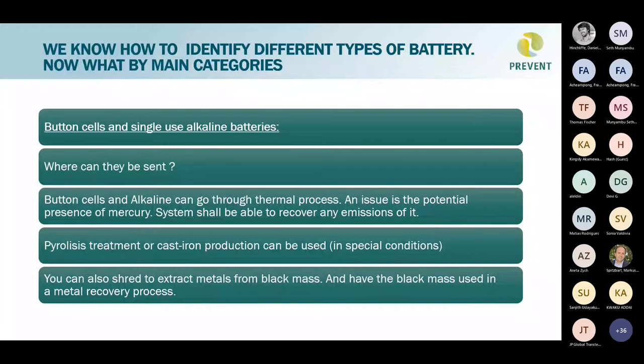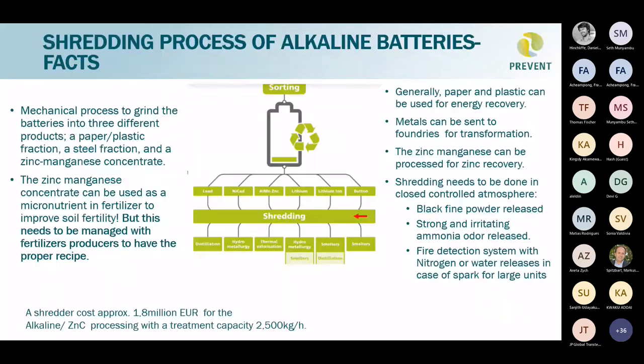Yeah, you can extract the metals and the black mass, but eventually the black mass needs to be used in a metal recovery process. So if there is none in your country, then you will need to export the black mass. But if you shred alkaline batteries in an open air system, you will notice a nasty odor that comes out. It looks like ammonia. It's not very pleasant. Also, if you do it in an open air shredder, you will get a fine layer of dust everywhere in your building, because the dust from the black mass likes to travel and will settle everywhere. You will look like someone who works in an underground mine if you stay in the area.